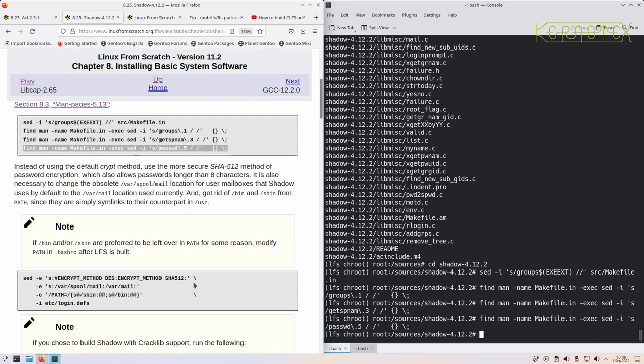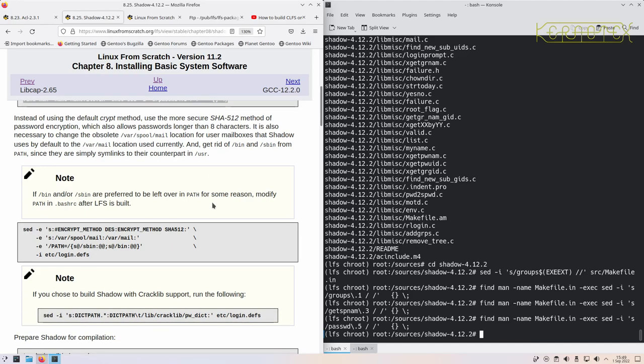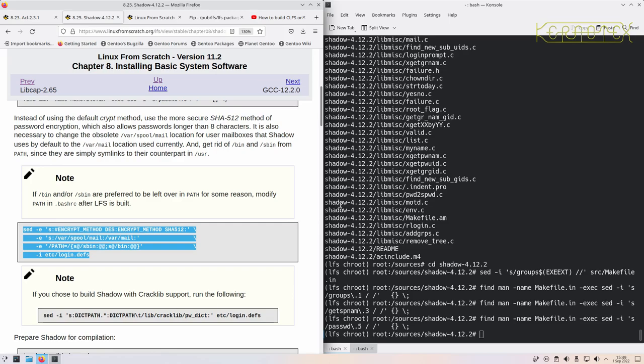Instead of using the default crypt method, use the more secure SHA-512 method of password encryption, which also allows passwords longer than 8 characters. It's also necessary to change the obsolete /var/spool/mail location for user mailboxes that Shadow uses by default to the /var/mail location used currently, and get rid of /bin and /sbin from PATH, as they are simply symlinks to their counterpart in /usr. If /bin and /sbin are required to be left in PATH for some reason, modify the PATH in .bashrc after LFS is built. So that's one complete command here to do all that lot.